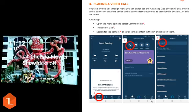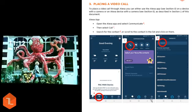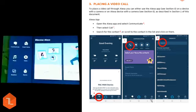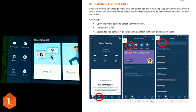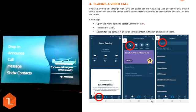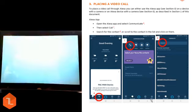And you can do it through voice commands, or you can swipe in from the right hand side of the screen. I think my finger's a bit sweaty. Swipe in from the right hand side of the screen. You see you get the communicate option. If you click on that, you see you get the options to drop in, announce, call, message, show contacts. Click on call.